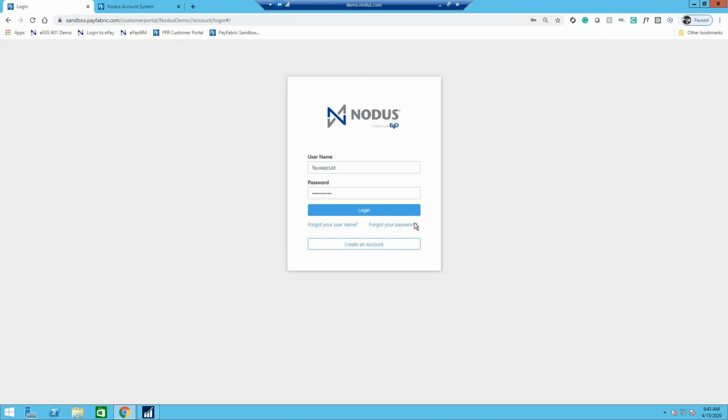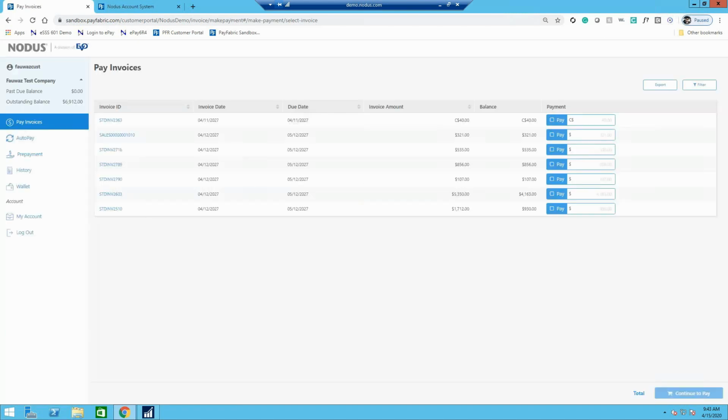So this is your branded portal, but as a customer, I'm your customer now. When I log in as an end customer, I can actually see what my account looks like. So I'm logging in right now. It's taking me to my account page. So this is my account summary page. I can see my total outstanding balance right here is 6,912.